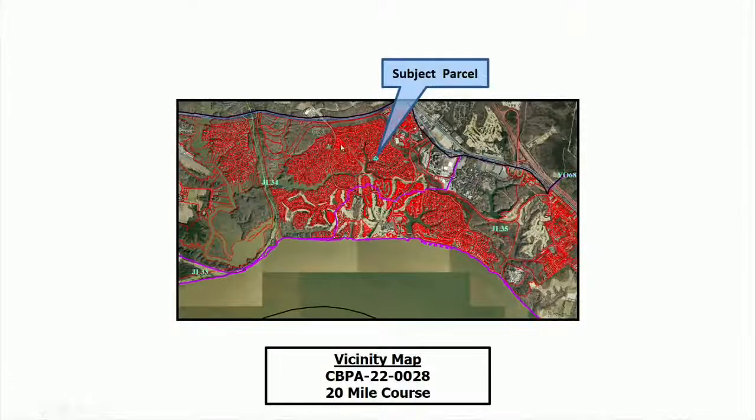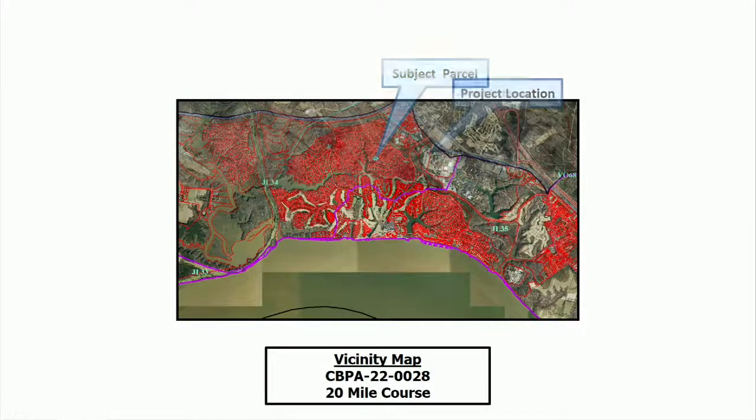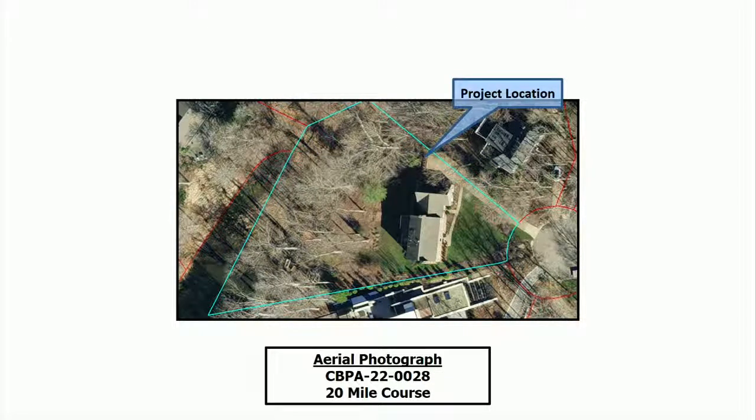Above on the vicinity map, again, you can see the parcel outlined here in blue and the watershed delineator here in purple. This subdivision is, as I was saying earlier, Kingsmill. The parcel was platted in 1974, prior to the adoption of the Chesapeake Bay Preservation Ordinance in 1990. Here's an aerial photograph of the property, further zoomed in, and the approximate locations of the retaining walls that are proposed to be replaced and/or further constructed. The areas that the applicant proposes to replace are adjacent to the existing driveway.